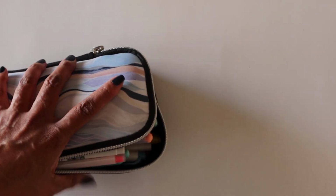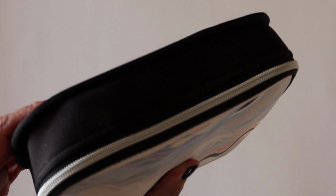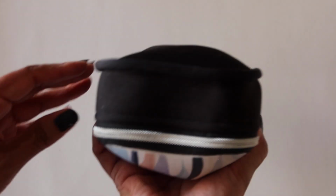So no matter how much I stuff this, it closes without any problem. And I still have room to grow. Like, I probably could still stuff a lot more pens in there.